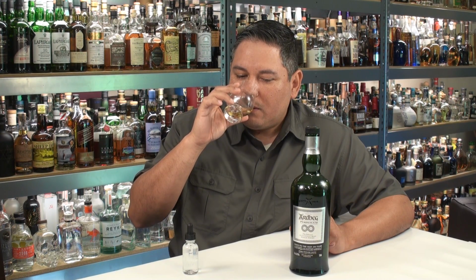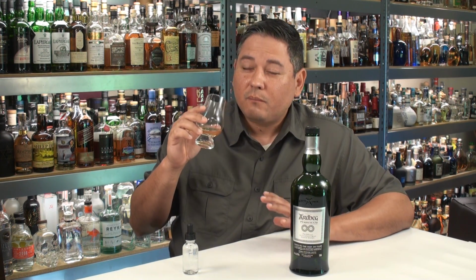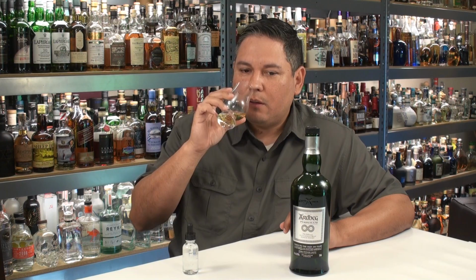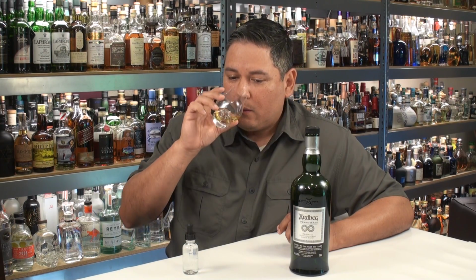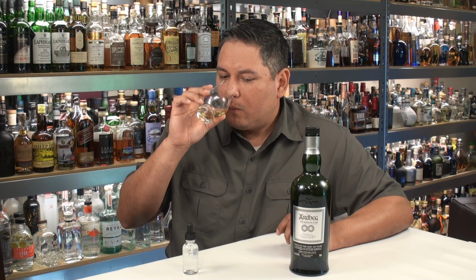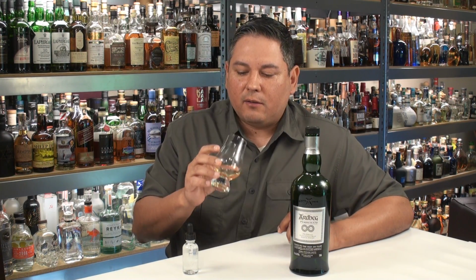Beyond that, touch of honey, touch of heather, almost like a damp straw. Maybe not really too damp. It's not really farmy. Think more like an early morning dew type thing on the grass. Beyond that, it's just full of the peat's reek, the peat smoke lasting, going on the aromatic into a little bit of soot, a little bit of ash in here as well.